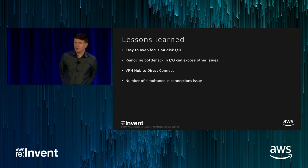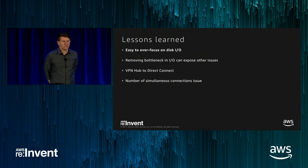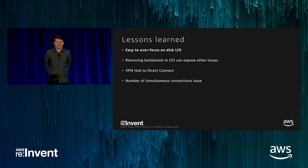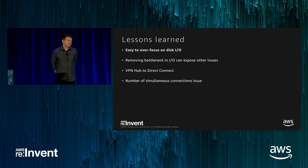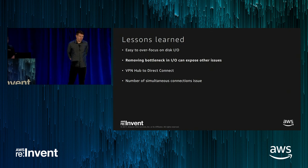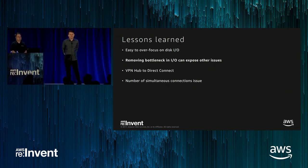So we talked a little bit about what we've done on EBS and why, but we've learned some lessons along the way, and Paul touched on this a little bit. A big takeaway is that it's really easy to overfocus on I/O, especially because what we're doing is building a big data system, right? And data is I/O, so disk I/O is probably going to be our bottleneck. Well, as we remove that bottleneck through focus and engineering around it, you can expose other issues. And this has been our experience.